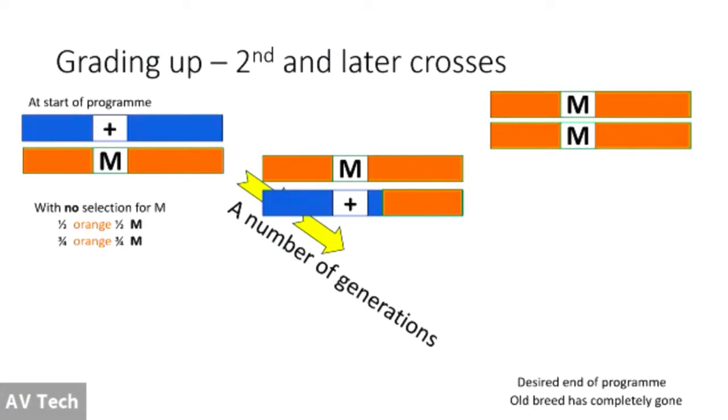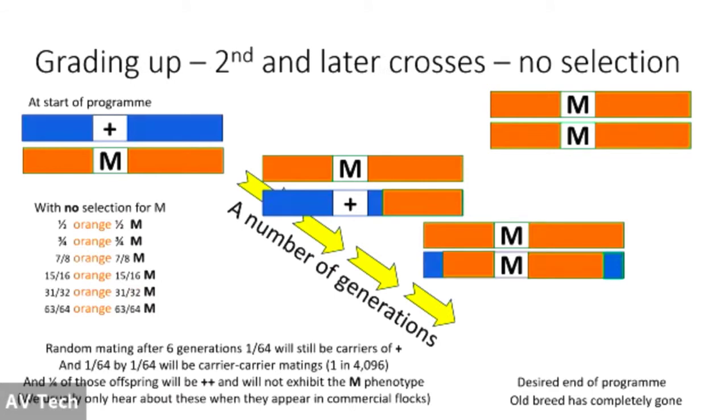In the first generation, the F1s are going to be half orange and half blue, and half of them are going to have one copy of that big M. In the next generation, they're going to be 3/4 orange, and 3/4 of them are going to have a copy of the big M. And if I keep on doing this, they'll end up 7/8, 15/16, 31/32, and 63/64. If you want to have a big argument, ask a breed association how many generations of backcrossing are required before you can register an animal in that breed. But it doesn't matter how many generations you go, you'll never get to 100%. As time goes on, they'll get more and more orange and there'll be less and less blue.